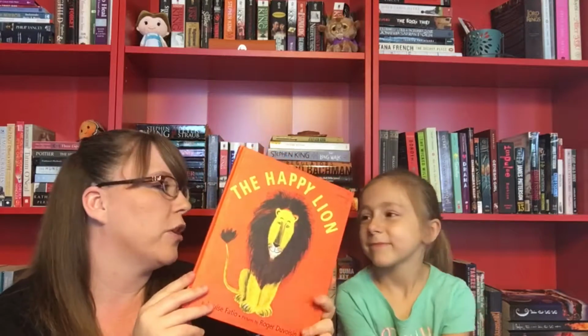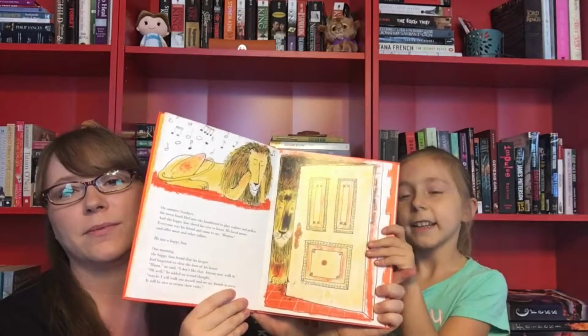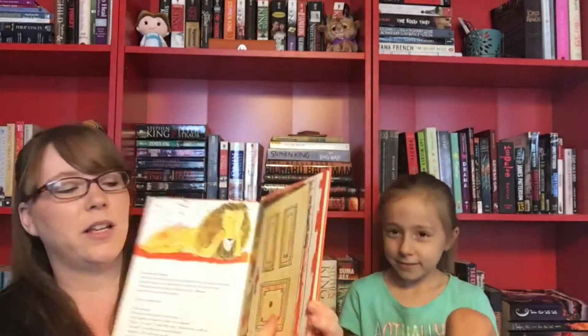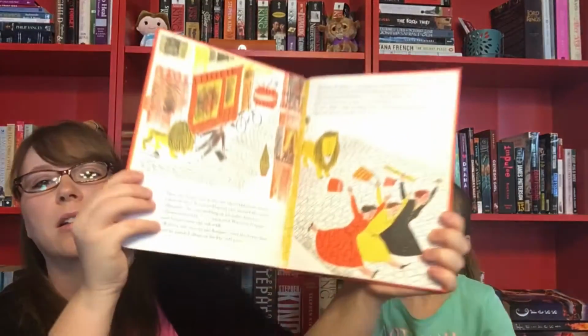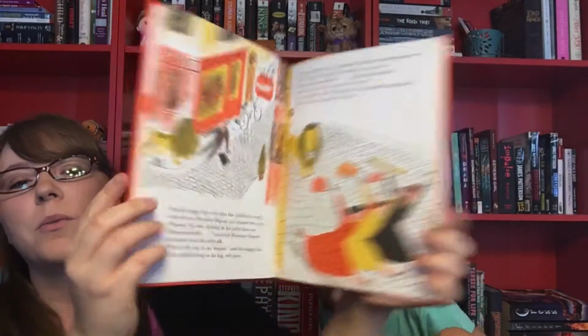Brooke, what was your favorite part? My favorite part would have to be when someone leaves open the door and the lion is so curious, he gets out. It's just really cute, and these illustrations are adorable, if you can see that. We just love this book.